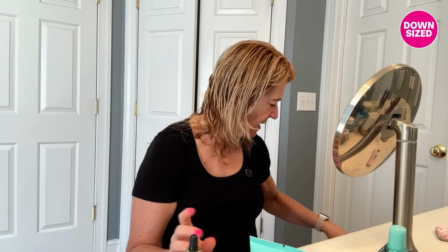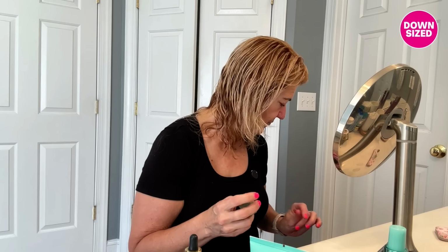I don't like heavy base on my face. This has broad spectrum SPF of 20. So I got some sunscreen in my moisturizer. I have sunscreen in my base. So that's good. So I use these little makeup sponges.